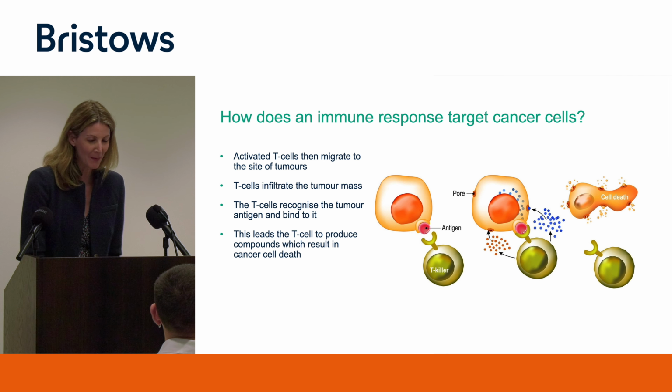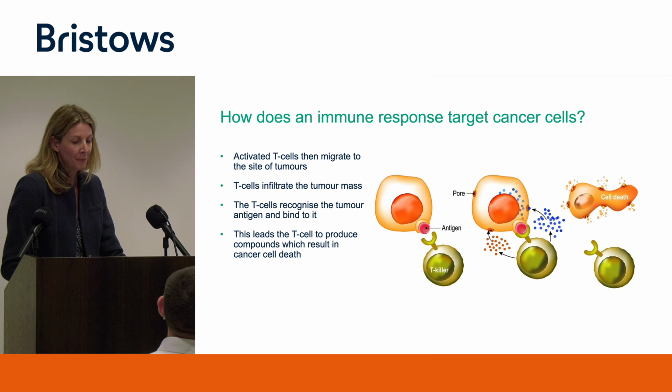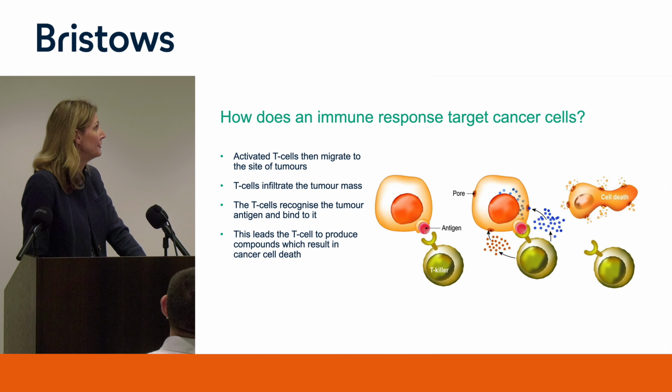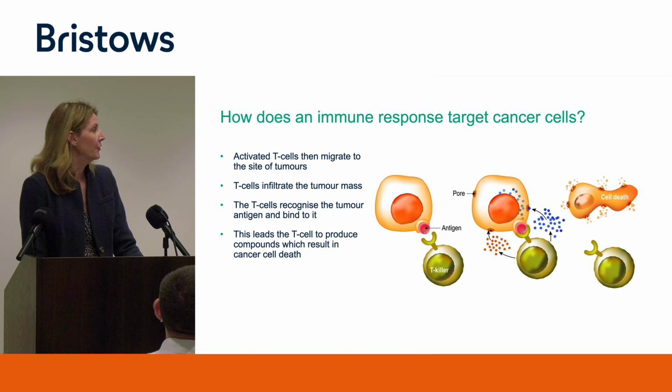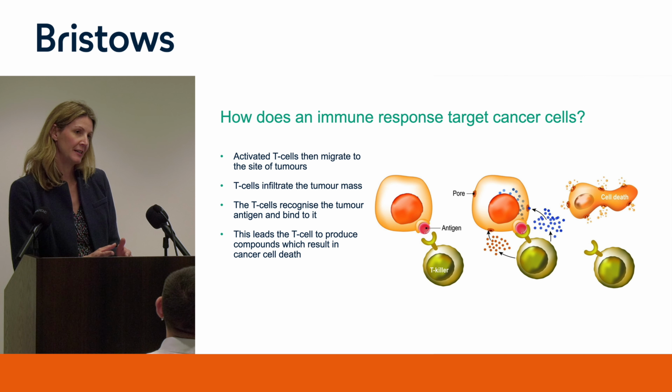So we've talked a lot about these activated T cells. What do they actually do? How do they kill the cancer cells? Once they are activated, they migrate. As I said, they activate in the lymph nodes, and they migrate to the sites of the tumor or the cancer. They identify the relevant antigen that activated them previously through the vaccine, and they release one material which opens up some pores within the T cell, and another material, a kind of cytotoxic package, which goes into the cancer cell and causes that cancer cell to die.